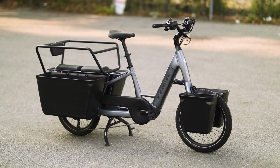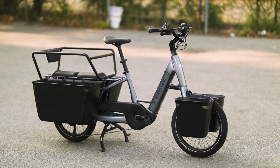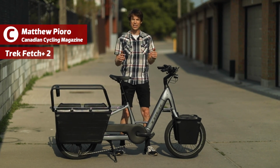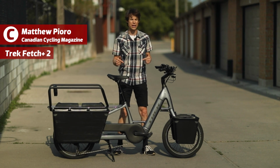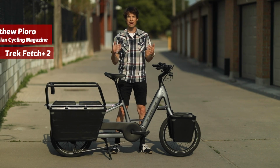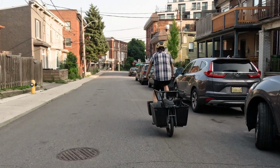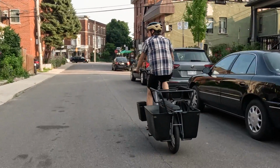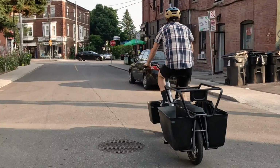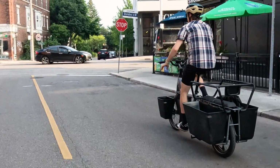This is the Trek Fetch Plus 2 e-cargo bike. And believe it or not, I was just as excited to test this cargo bike as any of the high-end road machines or gravel bikes that I'm usually tasked with. I was really curious to see not only if this bike could do better than a car in the city, but how it compared with my regular commuter bike with panniers.